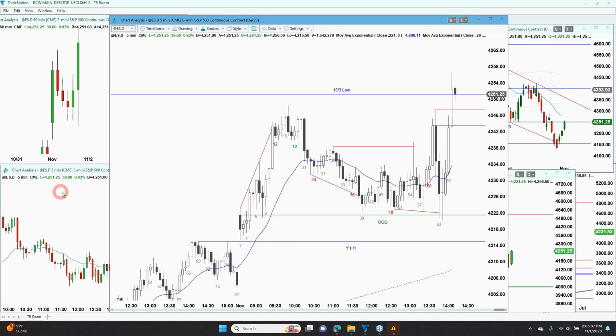A matrix is just a price ladder. I just call it a matrix just because TradeStation has it called a matrix.